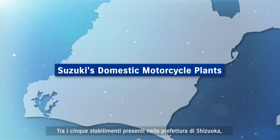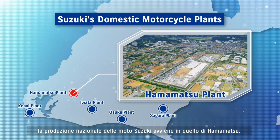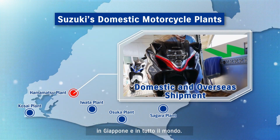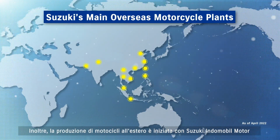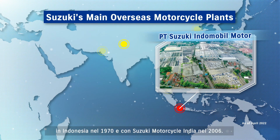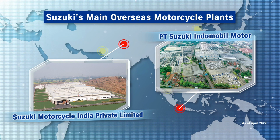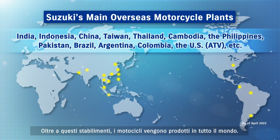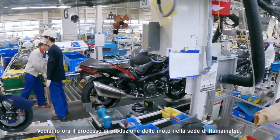The domestic production of Suzuki's motorcycles is carried out at Hamamatsu plant of the 5 plants in Shizuoka Prefecture. Motorcycles produced at Hamamatsu plant are shipped throughout Japan and the world. Moreover, overseas production of motorcycles began at Suzuki Indomobile Motor of Indonesia in 1970 and Suzuki Motorcycle India of India in 2006. Other than that, motorcycles are also produced throughout the world. So let's take a look now at the motorcycle manufacturing process at Hamamatsu plant.